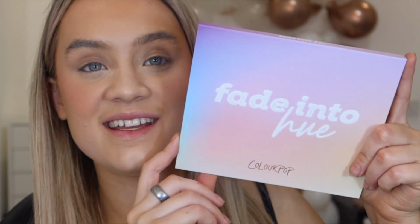Okay, I'm not sure how we're going to do this yet, but then I did treat myself to a palette that I've had my eye on since I discovered Colourpop. This palette I've always wanted, and I thought, you know what, if I'm going to do an order, I might as well just buy it and just treat myself to it while I can afford it currently. So I bought the Fade Into Hue palette. This palette is stunning, like absolutely stunning. I'll show you what it looks like on the inside.